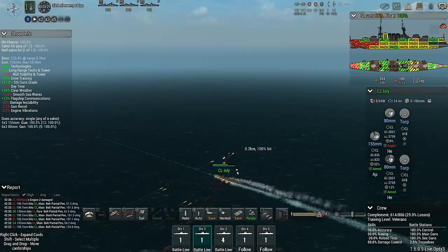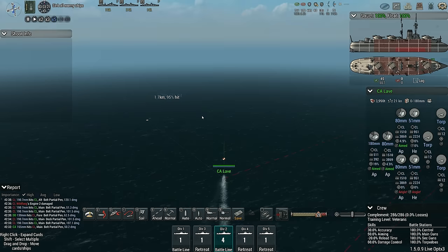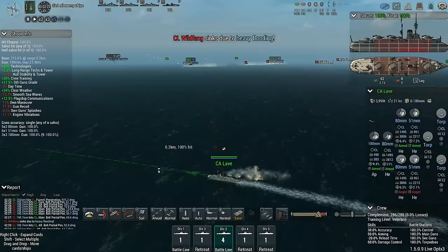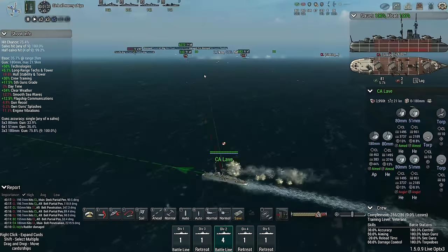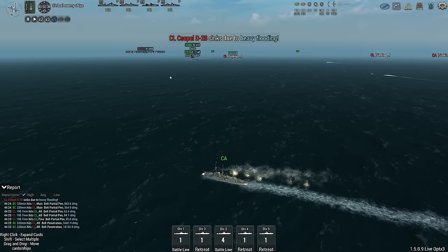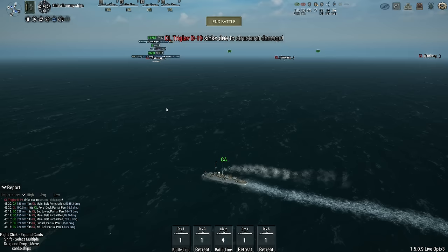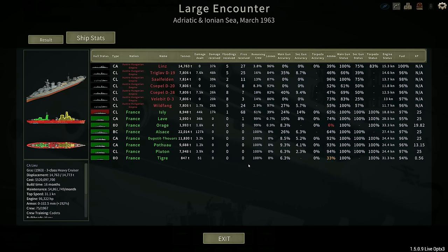Pull back. Fall back. Fall back. Wow, that torp. I don't know where that's going. Come on, island. Survive. Well, you can see why I was cautious around those light cruisers. They're nasty. Yeah, a bit annoying that it's buggy, but, I mean, this save has been going so long, I can't really blame the devs that much.